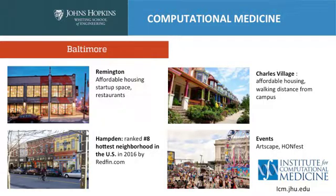Okay. And to talk a little bit more about housing, these are all the different neighborhoods that most students live in around the Homewood area. I think the majority of students live in Charles Village, and it's a very affordable area. Remington is a more recently developed area, and there's a lot of new housing there and startup space. The place in the picture is called Our House. It's a great little hipster food court type area where there's a lot of different great food to try, which I would highly recommend.